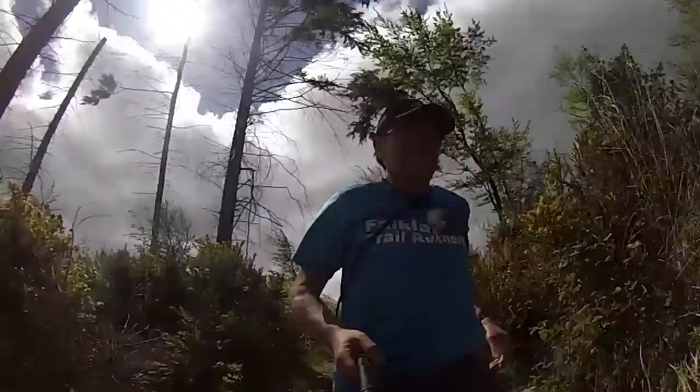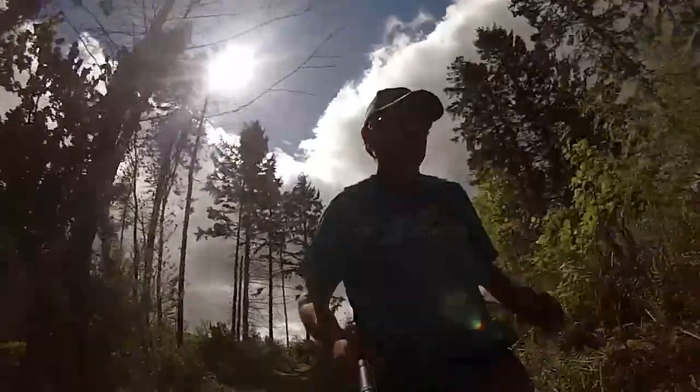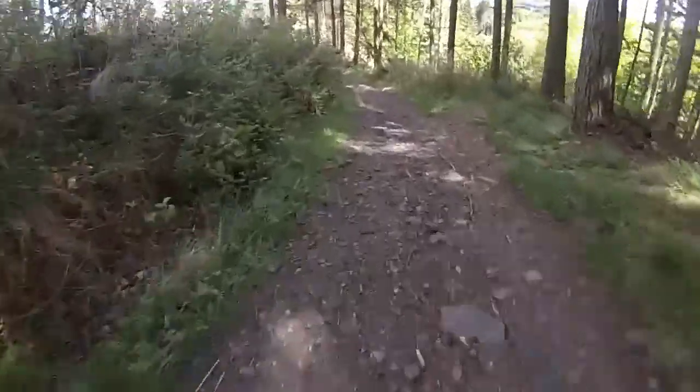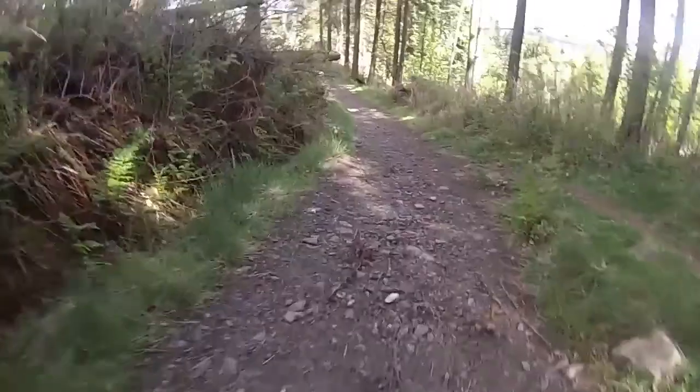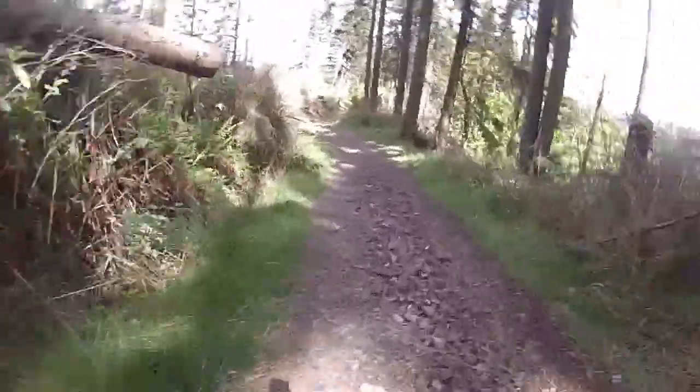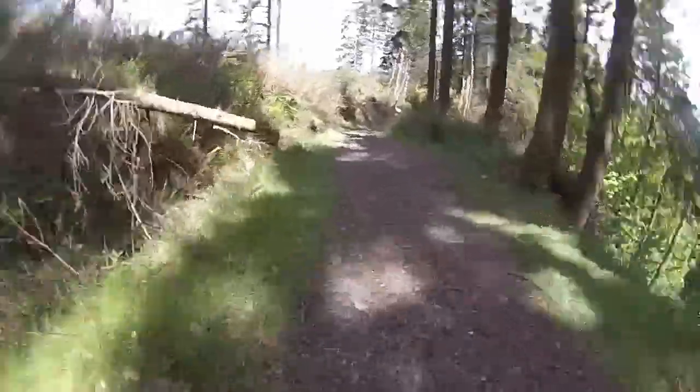Right, 12k. Surprisingly, that was 6 minutes 24. So we're now an hour and 33 for a full 12k. I guess it must be about coming down the hill instead of just letting yourself go. This is pretty steep and technical stuff, so you can't really let yourself go. You've got to kind of hold yourself back a bit and watch what you're doing. At least I do.